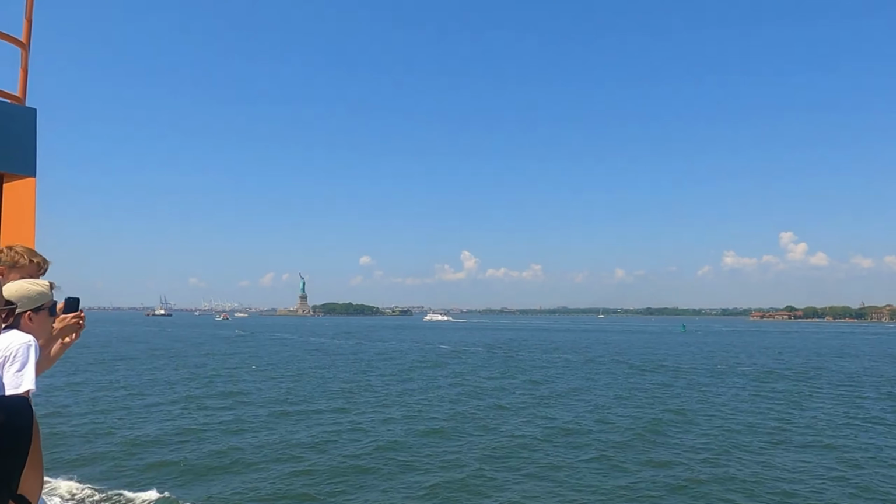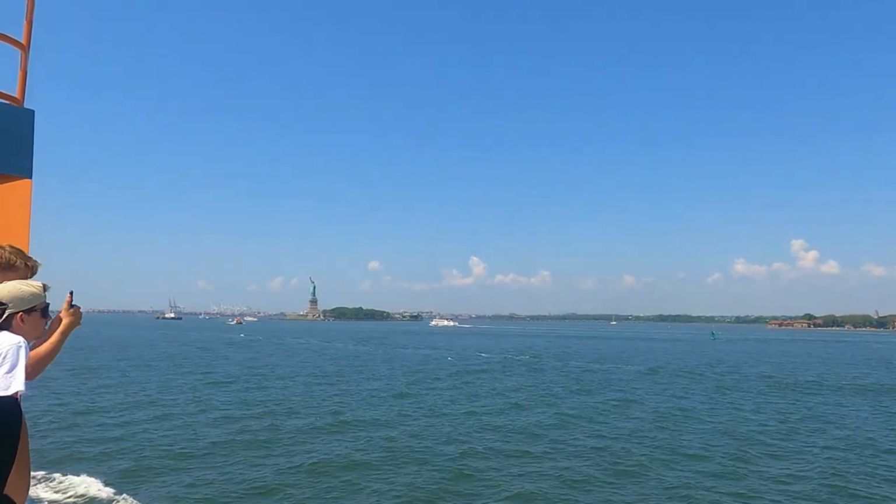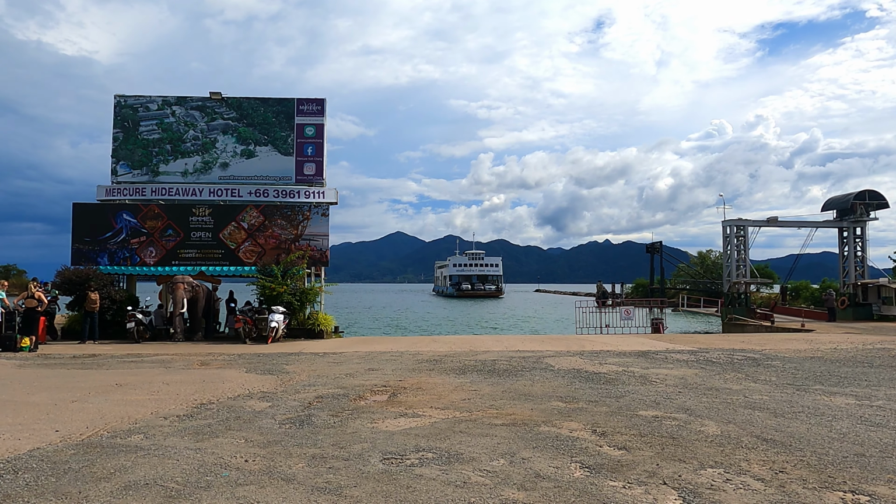So apparently, whenever we go on holiday, we have to take a ferry. And if you look back at our other videos, you'll see that we've taken ferries in most of them. Yeah, everywhere we go, New York, Thailand, we always seem to end up on a ferry. Yeah, but this one's a very short ferry trip. I think it takes about 5 minutes. Yeah, I know it's not very long. I don't know how long it does take. But yeah, so really looking forward to it.